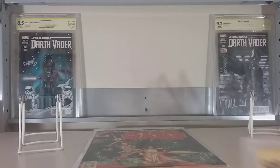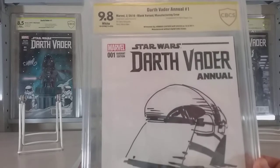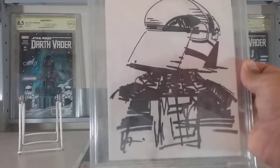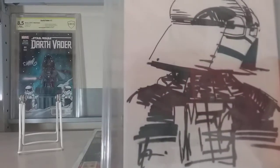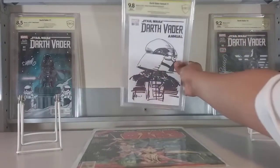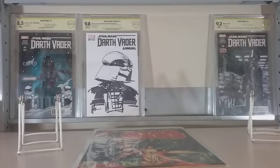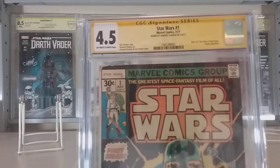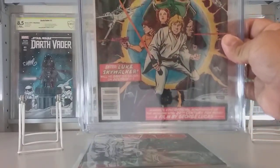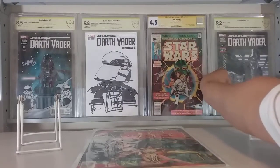Next, this is the Darth Vader Annual #1. It's a blank variant that I got signed at Sacramento Comic-Con last year, and it's a Darth Vader sketch done by Howard Chaykin. Howard Chaykin, of course, is the original cover artist for Star Wars #1 and that Star Wars #1 Treasury Edition that I showed you. And speaking of Star Wars #1, I have Star Wars #1, also signed by Howard Chaykin at a 4.5 CBC or CGC. Signed the same day by Howard Chaykin.